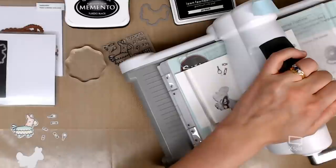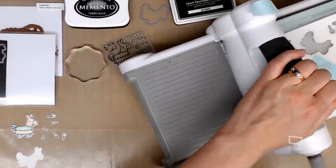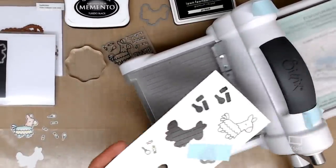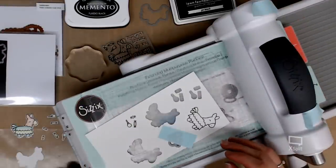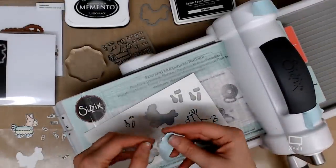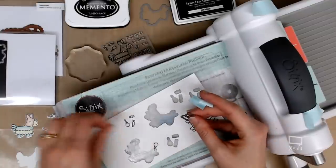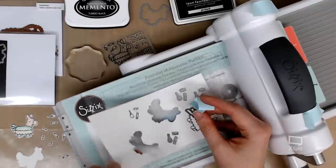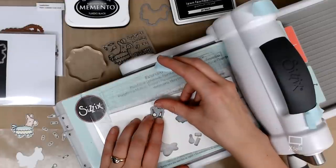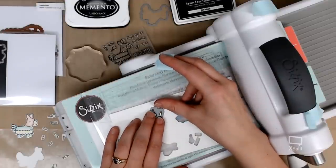So who has bought the distress oxides and do I need them? That's my question. I have not yet purchased them because if I do, I'm going to want every single one. It's just the way my brain works and my addiction works.